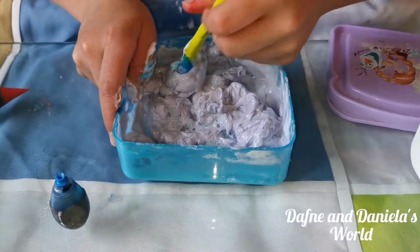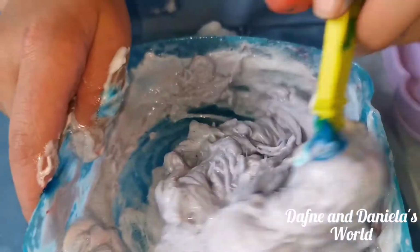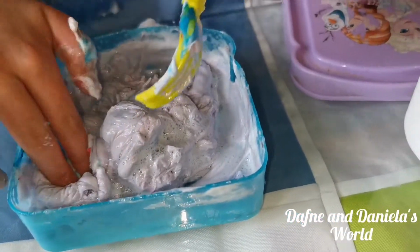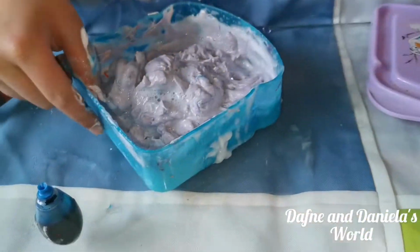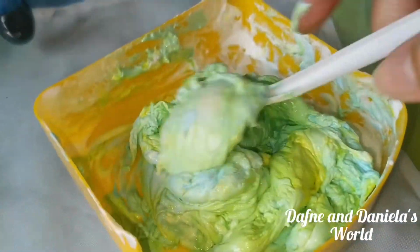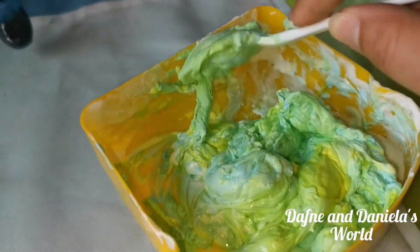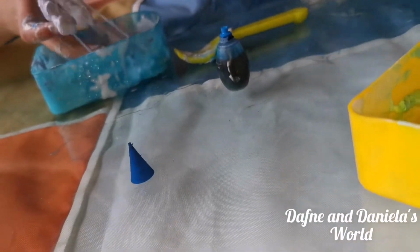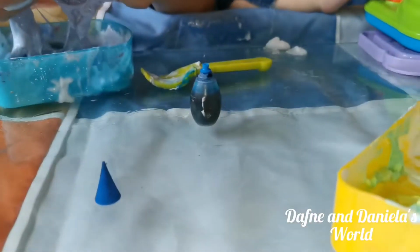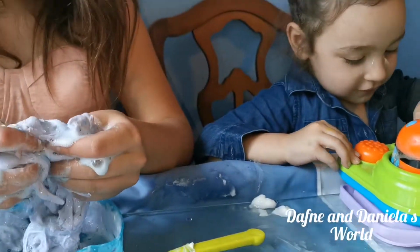This is what we have so far. So we're gonna try to fix it, because mine is overactive. With the cream. And this is Daniela's. So we have to fix it too. So we have moisturizing lotion. That's a lotion that we're using to fix it.